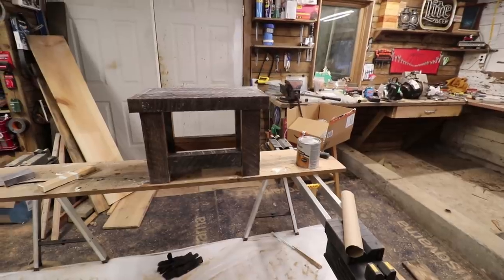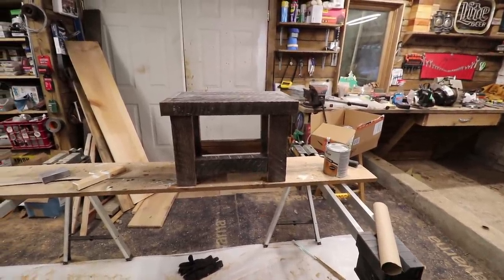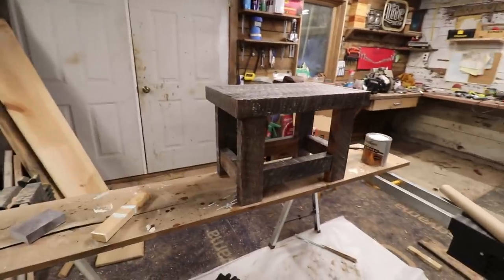Good morning, everybody. Got the stove going out here. I sanded the little stool. I'm just gonna let it warm up in here for a little while, and then I'll come out and put another coat on this.